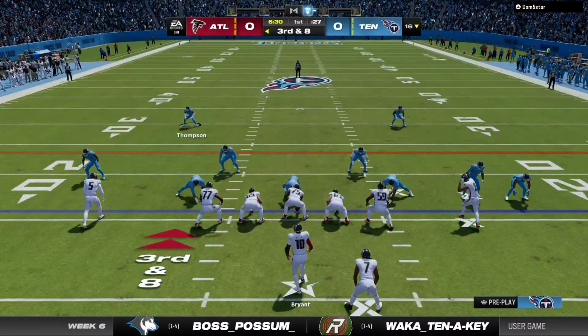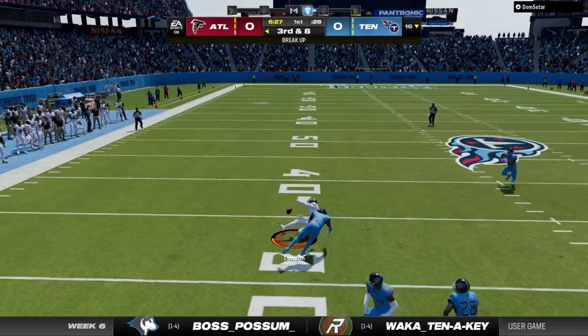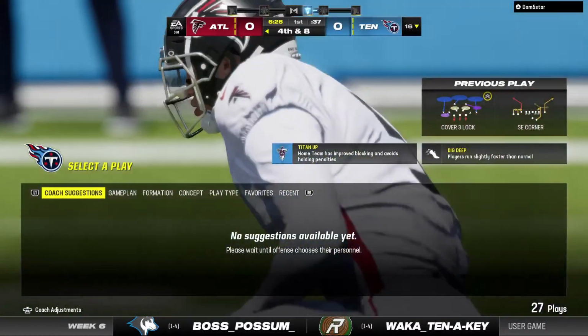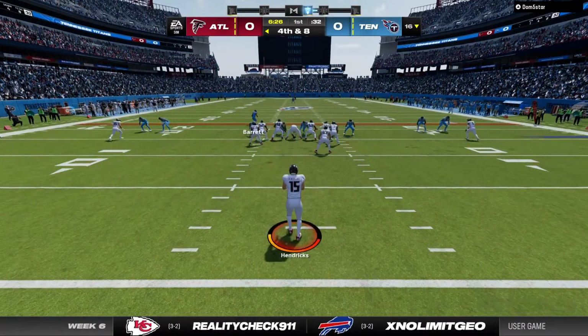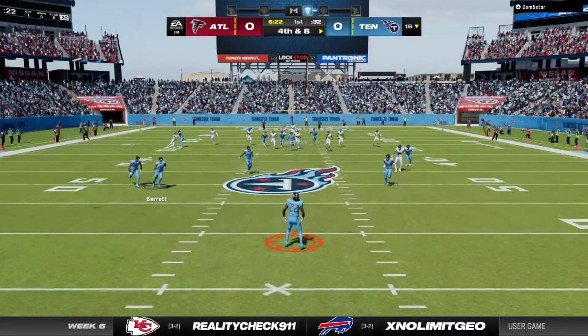This is 3rd and 8. They'll look to throw here. And this pass broken up. Well, the contact well timed there, and now 4th down. The Falcons send out their punter. He'll kick it away after a 3-and-out on the opening drive of the game.